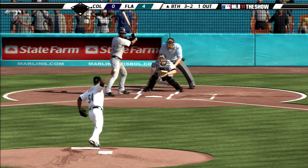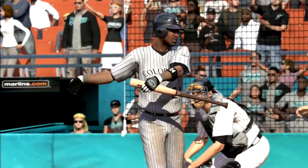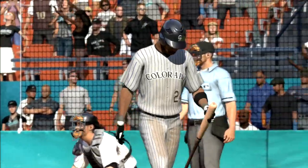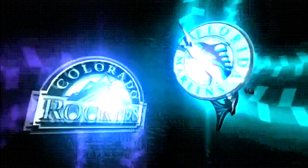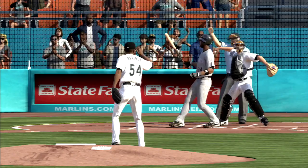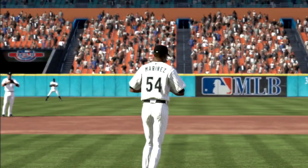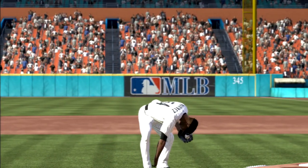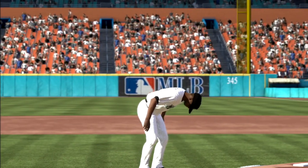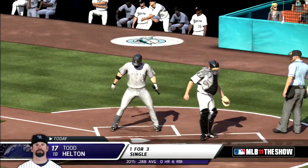Here's the payoff pitch. Swing and a miss as he starts the frame with back-to-back strikeouts here. 3 in a row going back to the last inning, and there are 2 away. Boy, and this guy's been every bit as good as advertised so far. He's looking like he definitely belongs up here. Todd Helton will dig in. He singled his last time around.